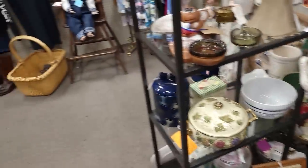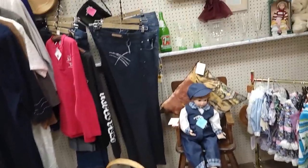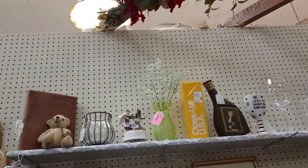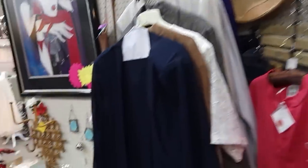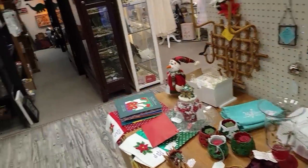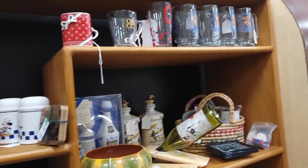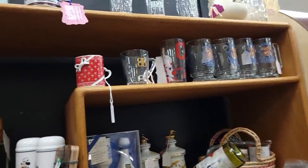I always get ideas for my own decorating when I come to where these things are merchandised so nicely. I don't implement a whole lot of it, but it gets the idea in my mind at least. So maybe someday I'll get things decorated using some of those ideas.